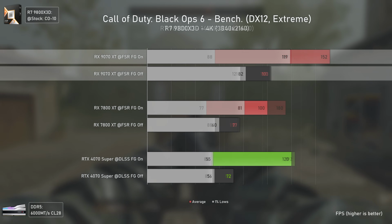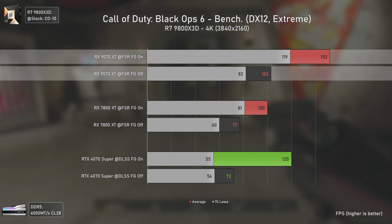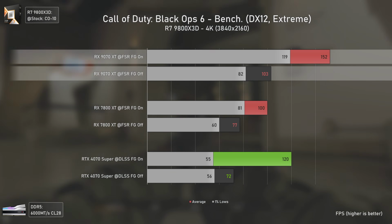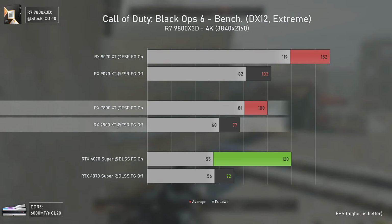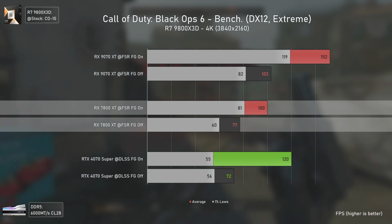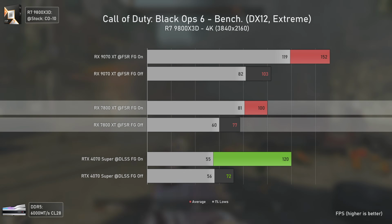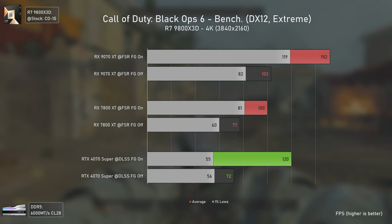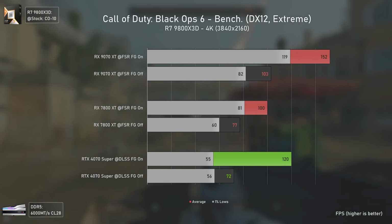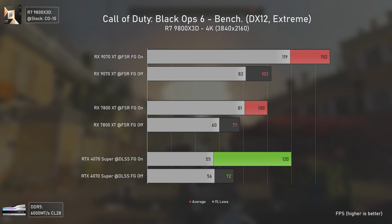And as we move to 4K things get even more ridiculous. Now, frame generation is working much better on the 9070 XT, but at the same time it is working much worse on the 7800 XT that barely gets a smoothness increase. Anyways, I contacted AMD about these 9070 XT issues here, but I guess I need to inform them about the 7800 XT ones as well.